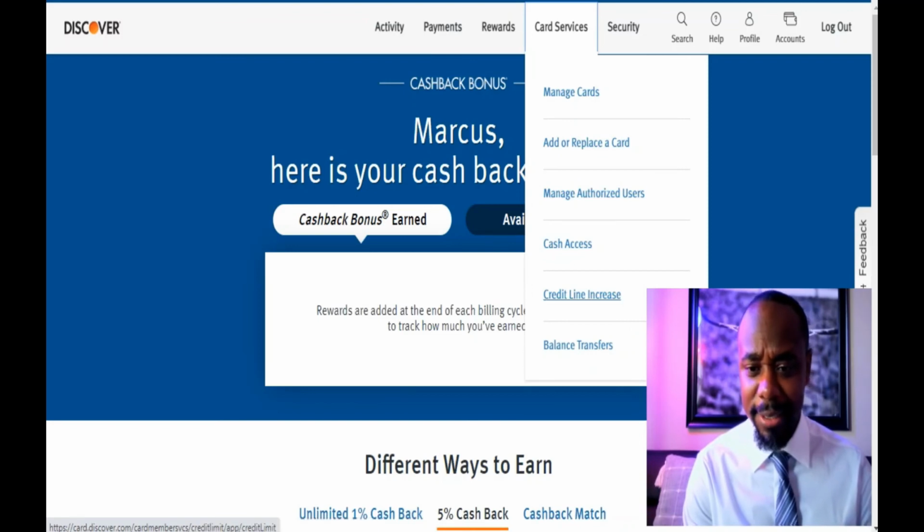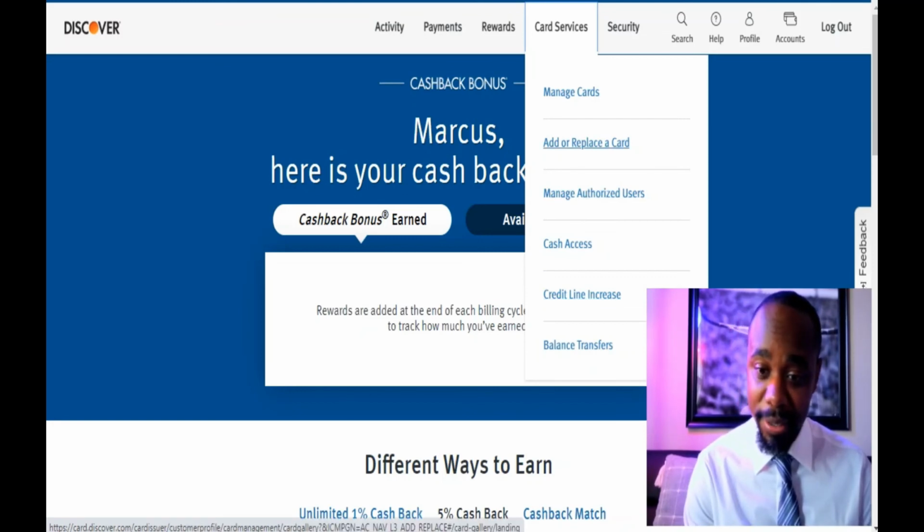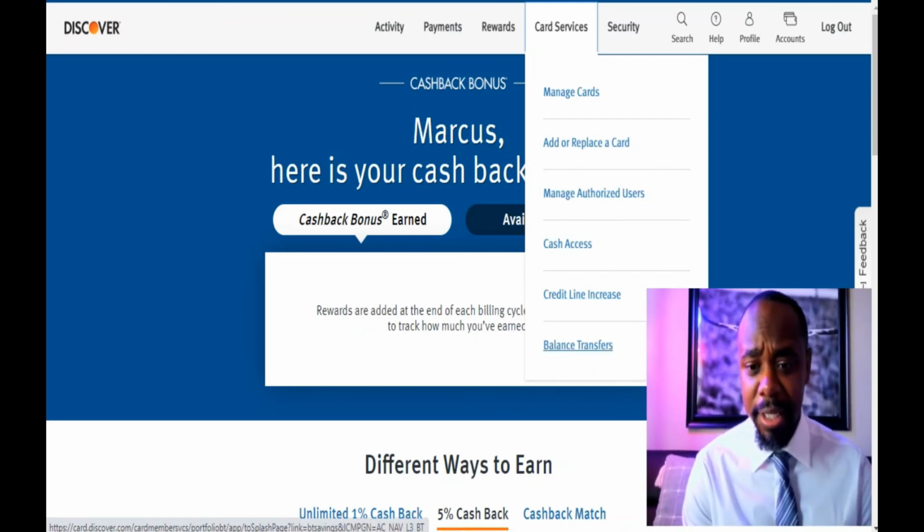Cash access, credit line increase. You can kind of negotiate that. Maybe they say yes, maybe they don't, but I would wait till you've used a card maybe about 6 months before you ask for a credit line increase. And then you can do balance transfers.